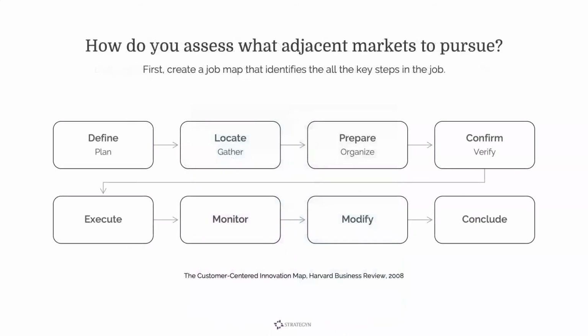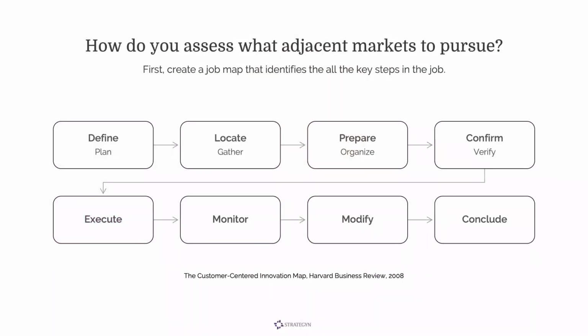So how do you assess the attractiveness of these markets? Well, we recently did some work for a medical device company who had a technology in mind, and they thought this would help them enter this adjacent market. So what they wanted to know was what steps in the job exist, and are any of those steps underserved, and does our technology address those underserved steps? So this is the path they went down to figure out, is this worth going?